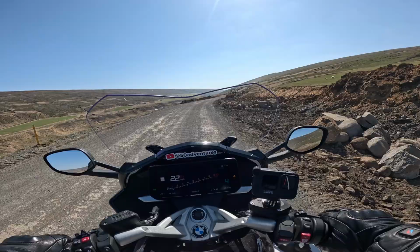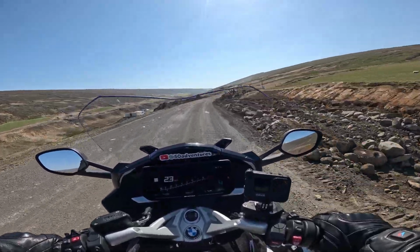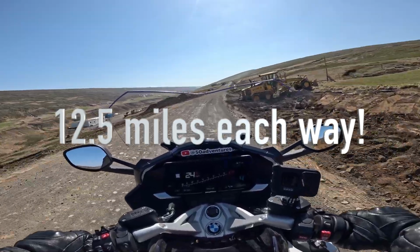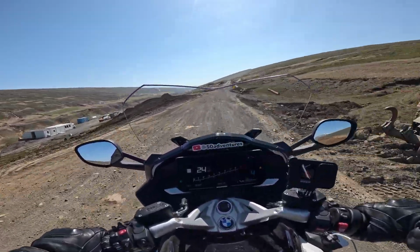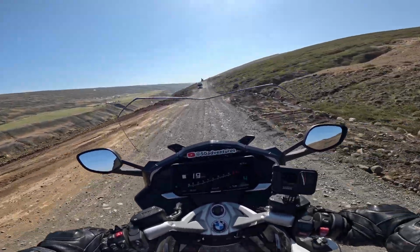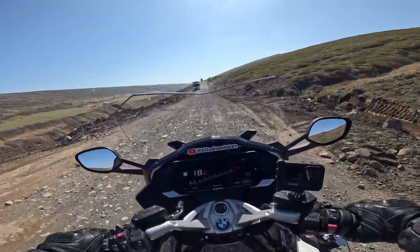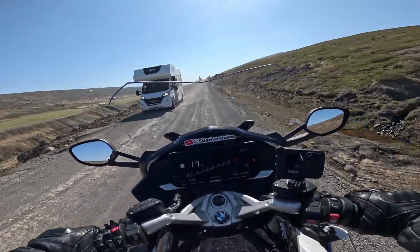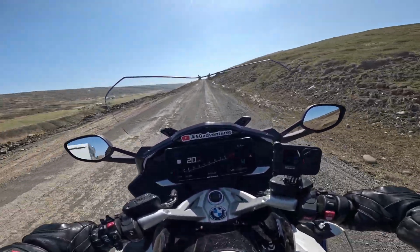We're still on it. So it goes for quite a long time, this track. There's a motorhome coming down this track, so aside from the fact that obviously I'm finding it quite awkward on this bike, if that motorhome can get there, then I can get there.